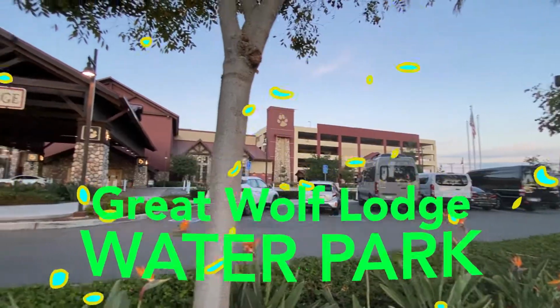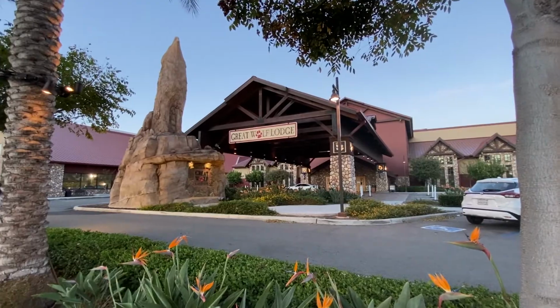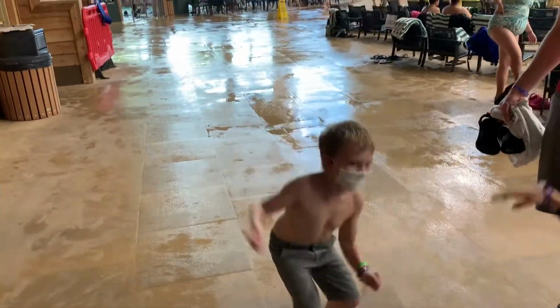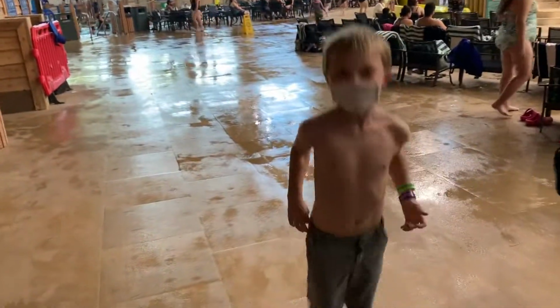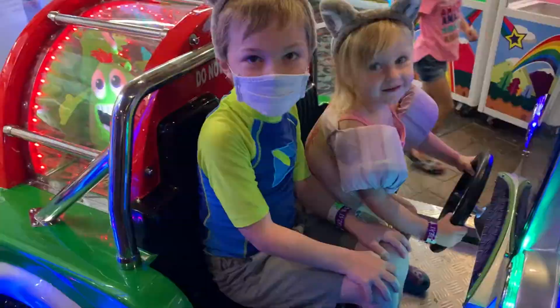Stelly and I, for a long time, have been asking Mom and Dad to take us to the Great Wolf Lodge. You got to go to the one in Anaheim. If you're looking for a family-friendly resort in Southern California, look no further than the Great Wolf Lodge. With our wolf powers combined.